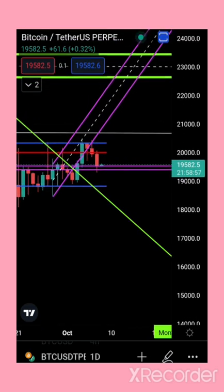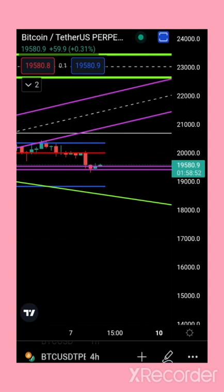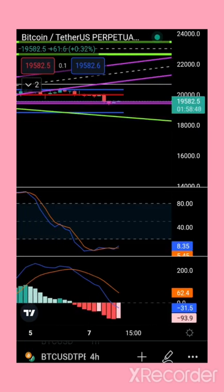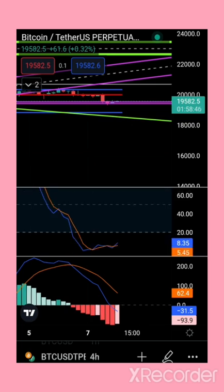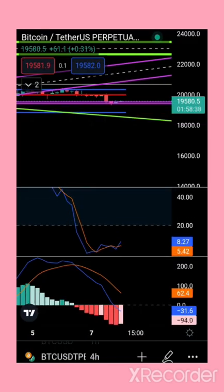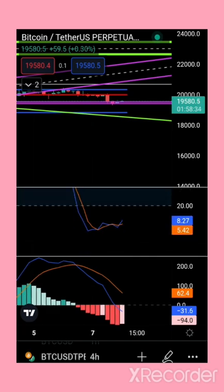So yeah, if we go to the 4-hourly chart and look at our momentum indicator, our MACD still has room to go to the downside. Our stochastic RSI is starting to form a bottom. We could have a double bottom, and we sort of have a double bottom now, and we may pump up. This is on the 4-hourly.